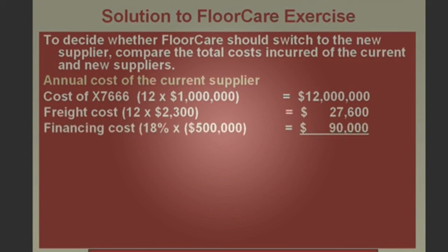Let me explain. Inventory represents money tied down. So, if you have 500,000 inventory every month, that's money tied down. So, when the company needs cash, what do they do? If money is tied down in inventory, to get money, they've got to get a loan from a bank. In this case, assume it's 18% per year. So they pay interest. This is called financing cost.